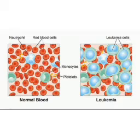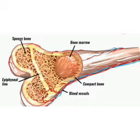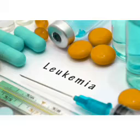So guys, let's look at 4 major kinds of leukemia. 1. Acute lymphoblastic leukemia. 2. Chronic lymphocytic leukemia. 3. Acute myelogenous leukemia. 4. Chronic myelogenous leukemia. So guys, acute leukemia is distinguished by a rapid increase in the number of abnormal blood cells. The rapid increase causes the bone marrow to be unable to produce healthy cells, causing a low hemoglobin and low platelets. Immediate treatment is required in acute leukemia.